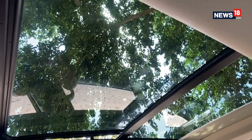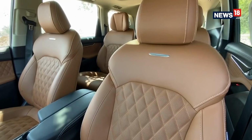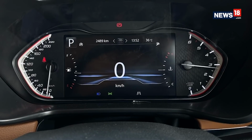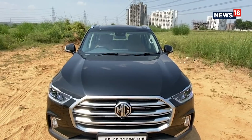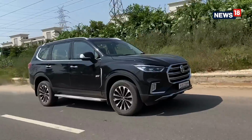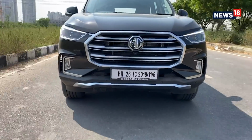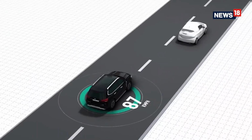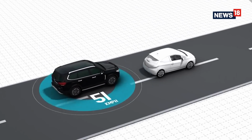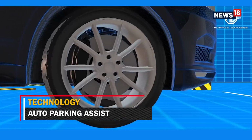Speaking of more features, the MG Gloster is loaded to the brim with anything and everything you need from a luxury car. There's an electronic seat with massage and ventilation, hands-free automatic tailgate, TPMS, wireless charging, auto headlamps and rain sensing wipers, just to name a few. However, the limelight has to be the ADAS system or Advanced Driver Assistance Systems offered by MG, similar to the SUVs double the price of Gloster. The ADAS includes forward collision warning, automatic emergency braking, adaptive cruise control, lane departure warning, blind spot detection and automatic parking assist.